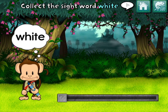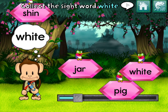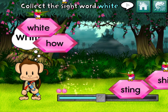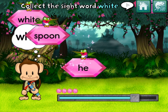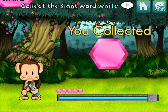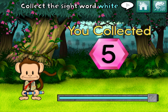Collect all the gems that have the word white. Get ready. Get set. Go! White! White! Time's up! You collected 5 gems! Fantastic!